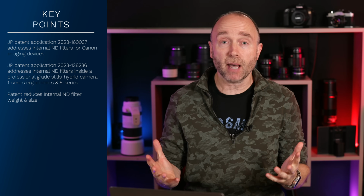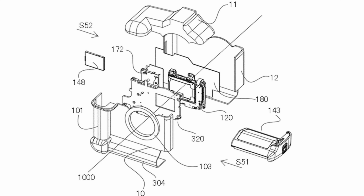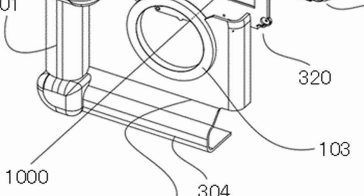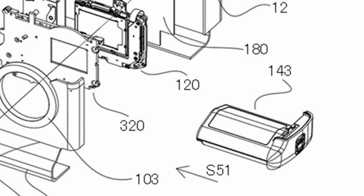Because after all, patent applications never identify a specific body. But again, if we look at these patent blueprints from Japanese patent 128-236, we can see that it gets up very close and personal, showing 2 different types of stills hybrid cameras. And this one here, it's a 1 series sized body.